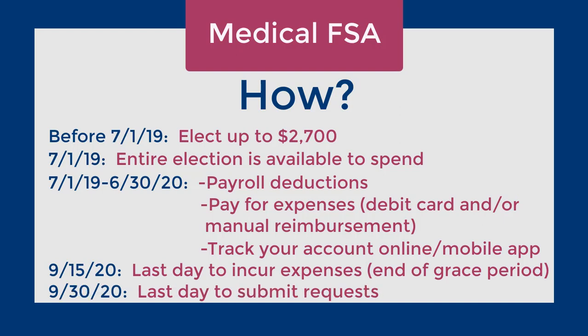The runout period ends on September 30th, 2020, which means you can request reimbursements for services that were incurred during the plan year until September 30th, 2020. After that, we cannot accept any requests and any leftover funds will revert back to the employer. Funds do not roll over from year to year. One other thing to consider is that since you do not pay Social Security taxes on this money, it may reduce your Social Security benefit in the future.